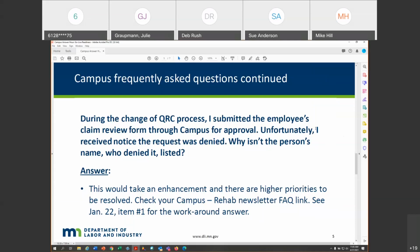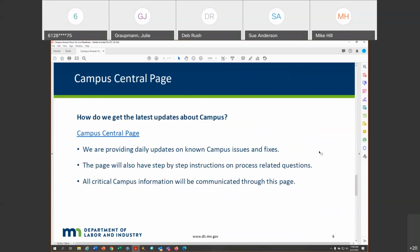We asked about making this an enhancement so that we could put down the person's name. We found out that this would be a major enhancement, and because there were so many other areas of prioritization ahead of that, it's not going to happen for a long time. However, in the January campus newsletter, January 22nd, we did talk about the workaround for that. So if you want to refer back to the campus newsletter, which has lots of valuable questions and answers on how to handle things to make your lives a lot easier, I would certainly encourage you to do that. And that's about all I have for this time around.